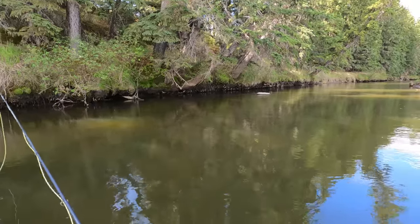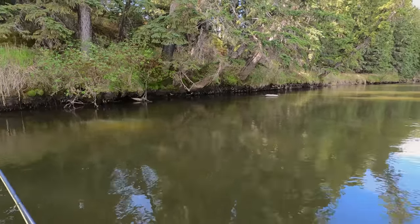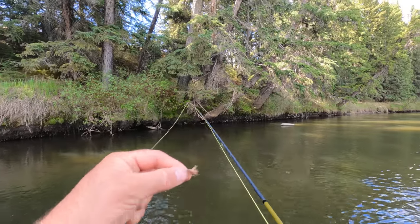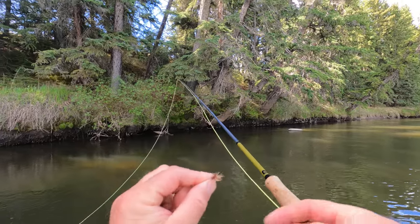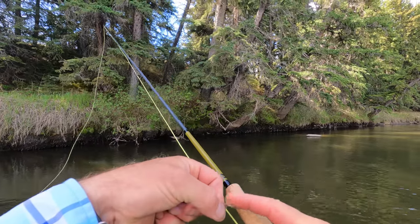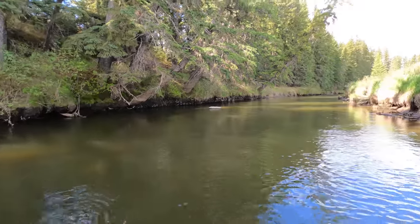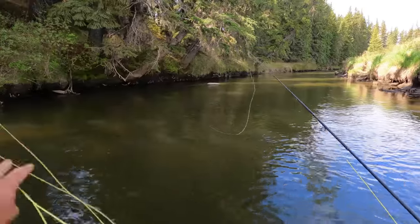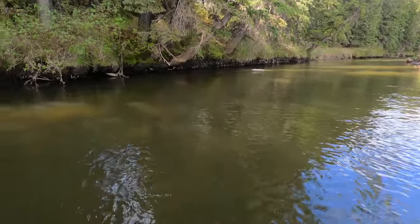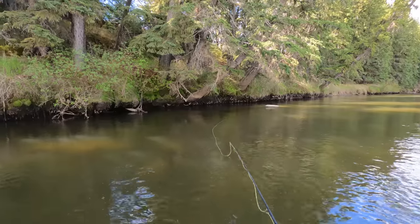Okay, I'd love to see him again. Tight. So I decided to go with 5X to a size 16 elk hair caddis, and I'm just gonna take the end of the elk hair and splay it like that, and we'll see. It's either a fluttering caddis or a splayed egg laying caddis. That was a nice rise. See if that works. I don't think so.